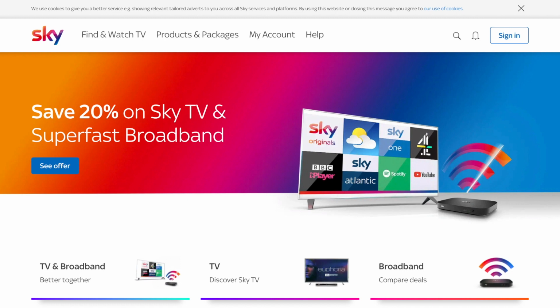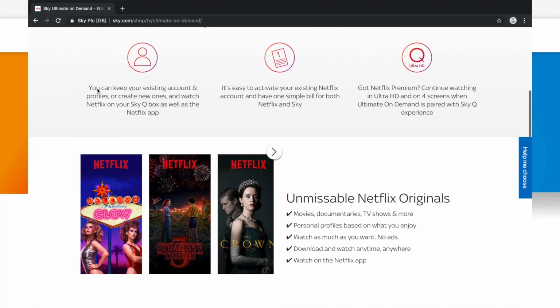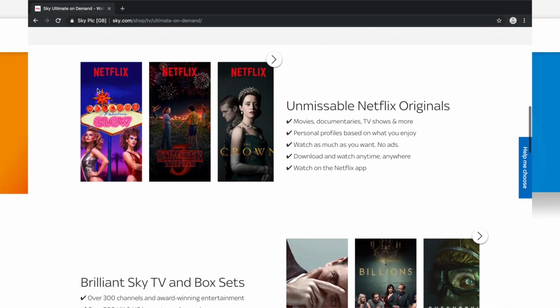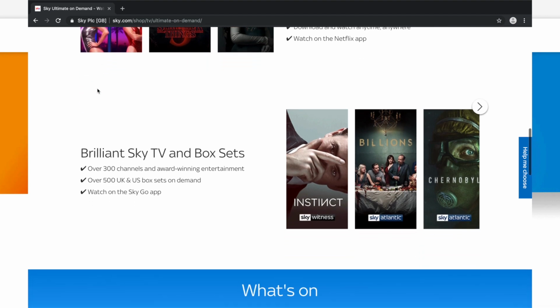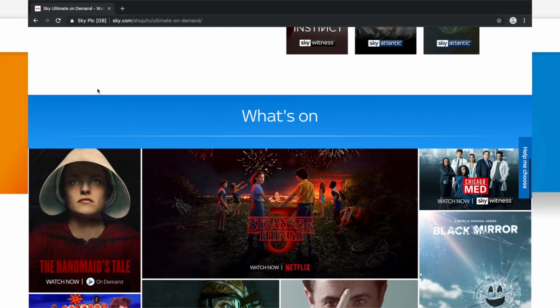So those are a few things to consider, because a lot of people do pay for things that they don't actually use. And another thing to look out for, especially with Sky, that I have encountered recently, is it worked out cheaper for me to have my Netflix subscription through Sky. So Netflix, I was paying, it was £10 a month, I think, for the highest package that they do, because I want the Ultra HD.